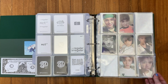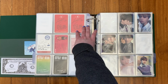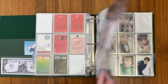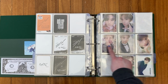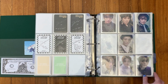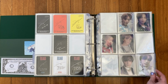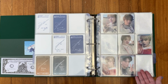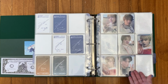I keep them arranged roughly by era, so if two cards are from the same era, they'll be on the same row together, if that makes sense. So like regular is together, or all the boom cards are together. That's sort of my rough plan for that. But yeah, these are all of his album cards, both Korean and Japanese album cards. This is one of my favorite pages out of my entire photo card collection. I just think these cards are immaculate.